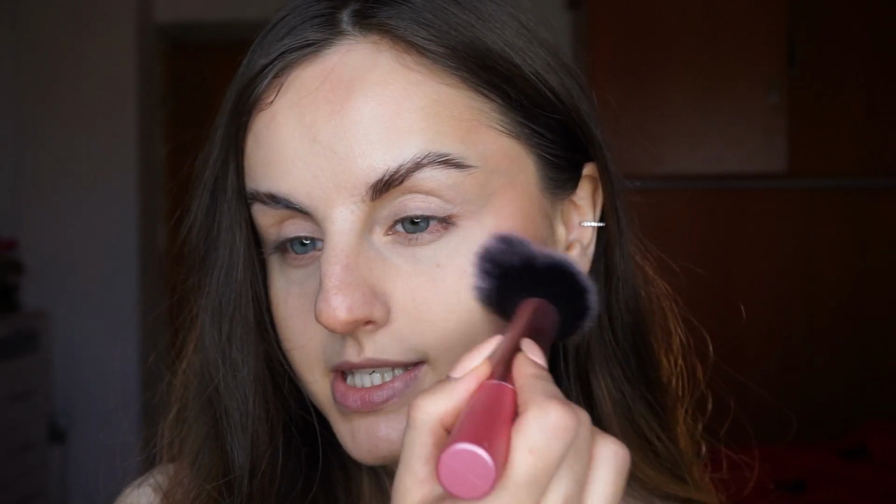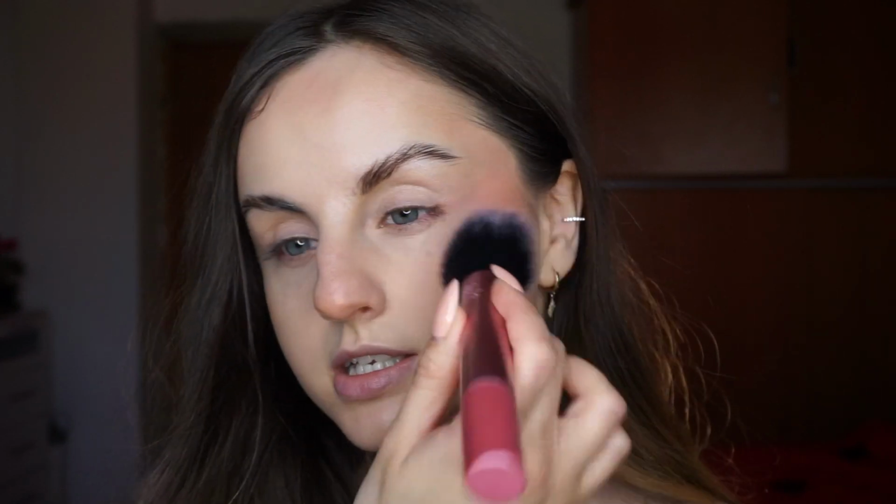For blush, I do love how this Makeup Forever one looks with green eyeshadow, because I just love how peach tones like this pair with green. Just personal preference. I'm gonna use my fluffy Real Techniques blush brush and pick up the product. Obviously, tap off the excess. I'm going to do again little taps above the bronzer and keeping it on the sides of my face.